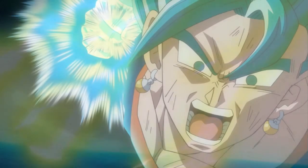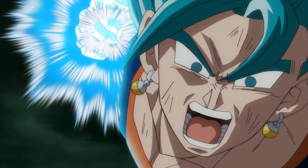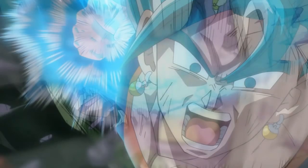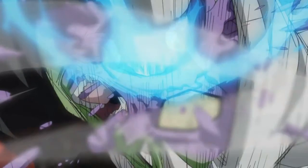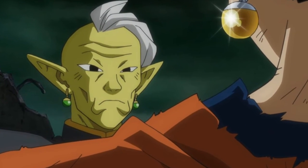So Vegito lands this devastating punch that is sending Zamasu down towards the ground. And during this punch, that's when Vegito splits into two different people. Again, thanks Gowasu for not telling them beforehand to conserve their energy. Thanks. About as useless as Bulma was a few episodes ago.